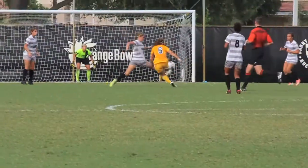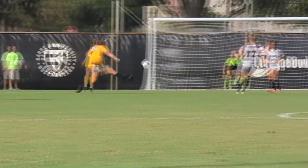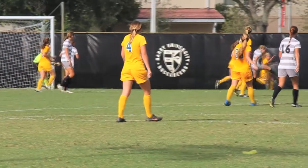On the Tars, Sickler lets it rip. Rogers able to make the save, but a big rebound. Here's Sickler. Sickler lets it rip. Oh, it's off the crossbar. Rogers just got a finger on it. That was a wicked shot. Rogers got enough of it.